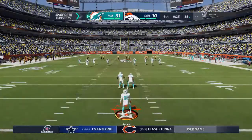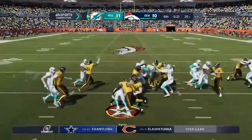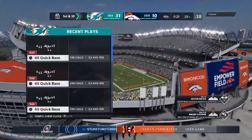Instinct sometimes, right? They just take over. Instinct and vision. Sometimes you just see people who are open, they're able to get it to them. And it's a pretty good return here as he'll get this up to the 29.